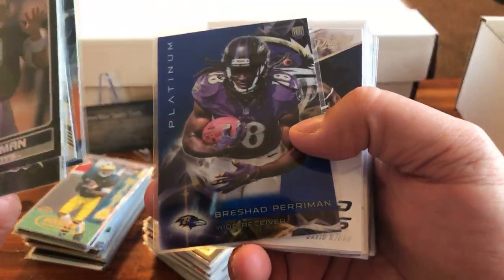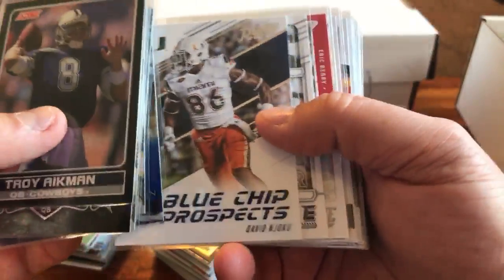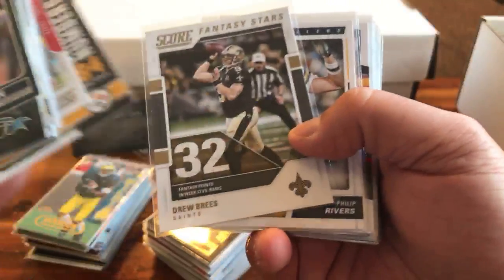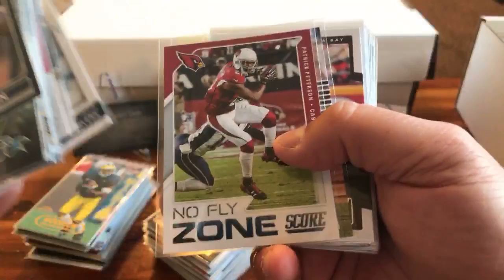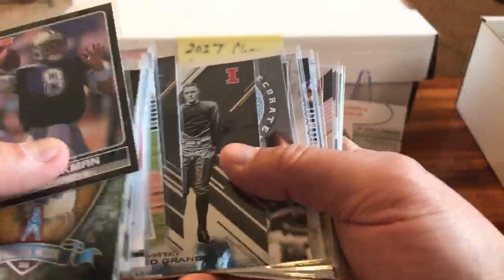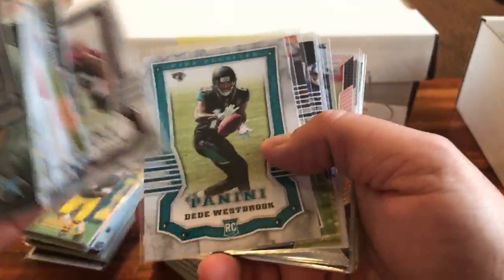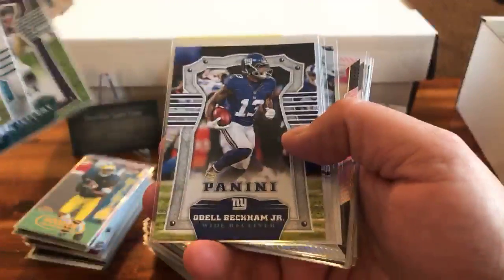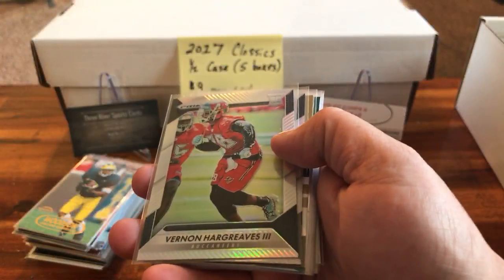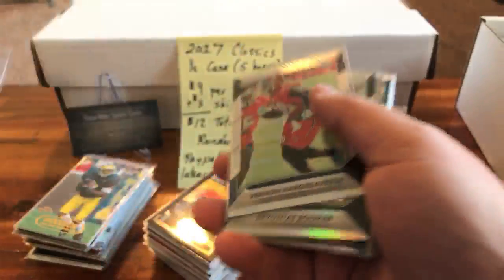DGB orange rookie, Breshad Perriman blue rookie, Joku. Fred Ross rookie, Cam Newton, Gale Sayers, that's cool. Red Grange, Cam Newton insert, Jonathan Allen rookie, Diddy Westbrook rookie. Sean Odell, Joe Mixon, Malik Hooker, Fred Taylor insert. On the back, it's TJ Yeldon. Hargraves Prism, Devontae Booker. You want the Gale Sayers? All right.